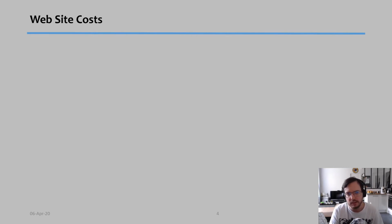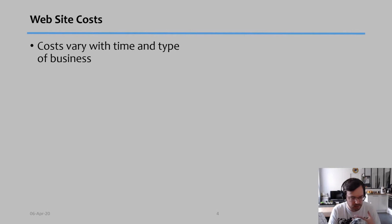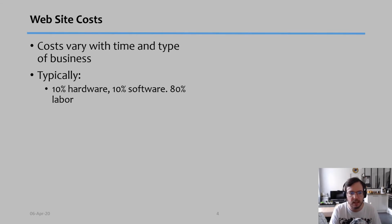Okay, so what are the typical website costs that we have? Obviously, they vary with time and with the type of business. Creating a website for a bank is much more expensive than creating a website for a retailer, for example. But on average, the proportions tend to be the same. Typically, out of all the money we need to spend, 10% is to pay for hardware, 10% is to pay for software, and by software here I mean things like licensing, hosting, and so on. And 80% of the cost will be for labor, the people that have to work on this project.